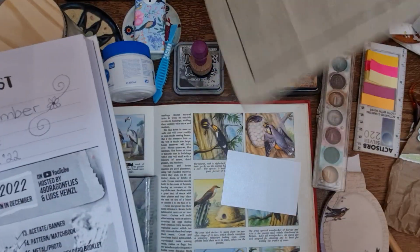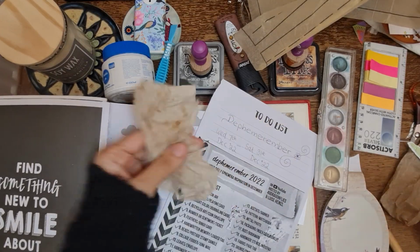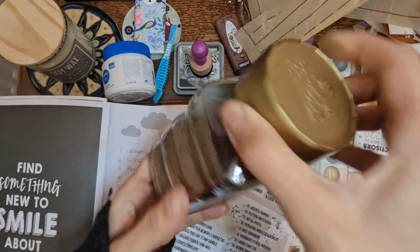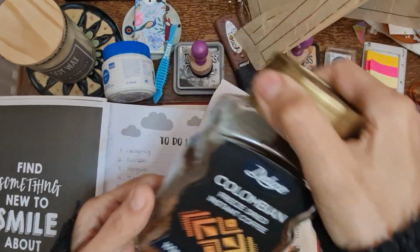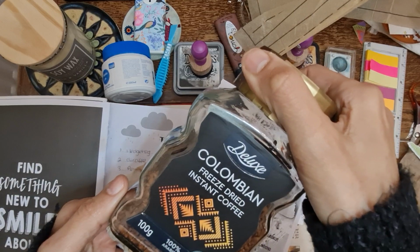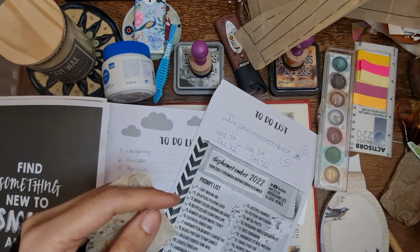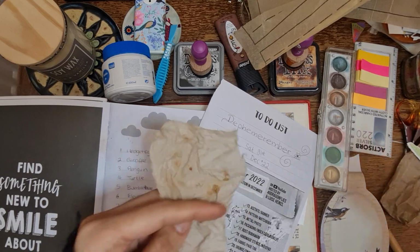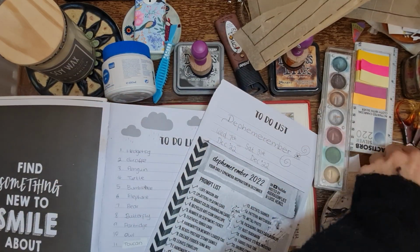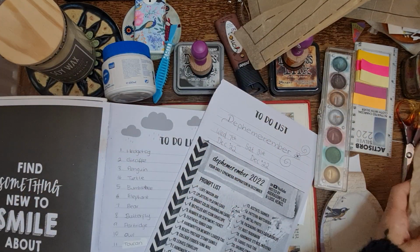Yeah, and then for the faux leather we're gonna use some of this gorgeous dressmaking tissue paper, but also I've just splattered some coffee on this. It's Colombian freeze-dried instant coffee, and this is from Lidl. So yeah, just a bit of water and then splattered that on. So use that, and also use this as a thing.